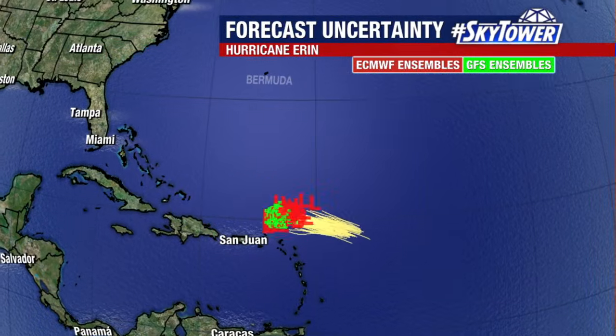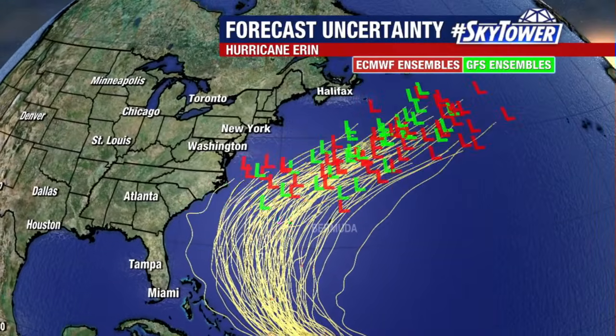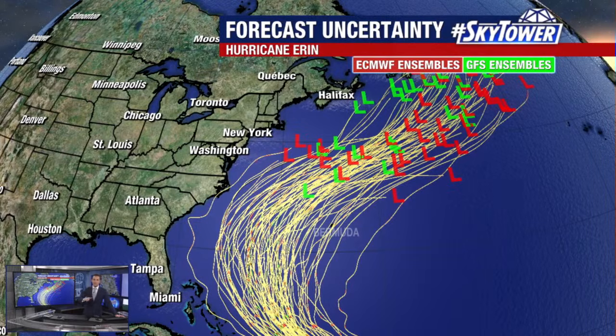I want to show you the forecast uncertainty just to really lock in how we're feeling with this. These are the American and European model ensembles. Basically, the American and European model rerun multiple times, changing just a few scenarios here and there to generate a projected outcome with this storm. And notice all of them are exclusively off the coast of Florida. I believe that there are over 60 here on the screens. This should reassure your confidence here.